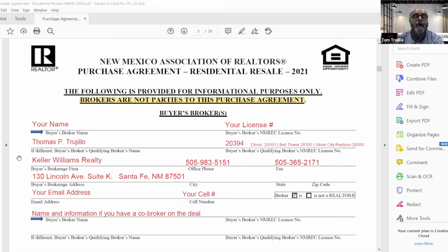So your buyer's broker name and your license. So if you're Brian Blount, you put your name there and you put your license number. Right below it is my name. And you can also see my license number as your QB 20394. If you're working out of our Clovis office, it's a different number. If you're working out of our Bell Tower office, it's a different number. And if you're working out of our Silver City and Ruidoso, it's a different number. So those are the licenses I also have hung on those areas as well. But for the most part, all you guys here will be 20394.